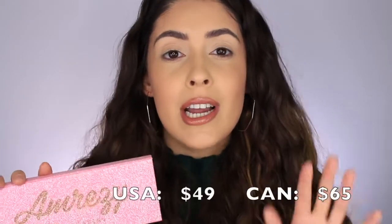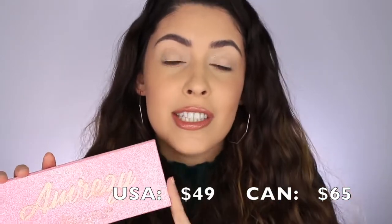But let's get into it and talk prices, palette, and fun stuff. So this palette has 16 eyeshadow shades ranging from different types of formulas. Anyways, the price of this palette is $49 US and then $65 Canadian. This is one of their more pricier palettes in this kind of format.